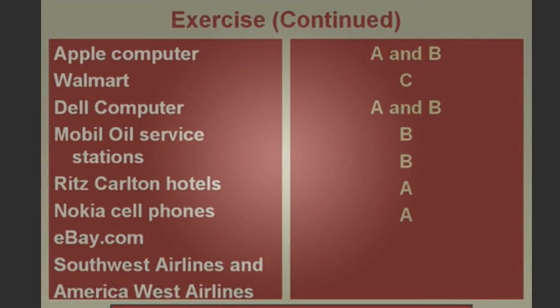Southwest Airlines. If you ever traveled on Southwest, let me ask you a question. What type of service do you get? Do they feed you continuously? The chances are their strategy is not high quality service, but low cost. C. They want to provide low cost service and at the same time charge a lower price for tickets. That's their niche.